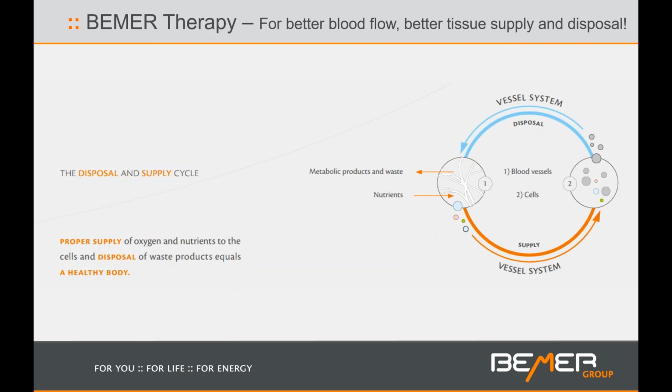So our body works most effectively when we have the nutrients, when we have the oxygen delivered to the cells, and the metabolic waste products are properly removed. And this all occurs due to a healthy cardiovascular system and, of course, a functional circulation. When this process becomes disrupted, disease or dysfunction manifests or occurs.